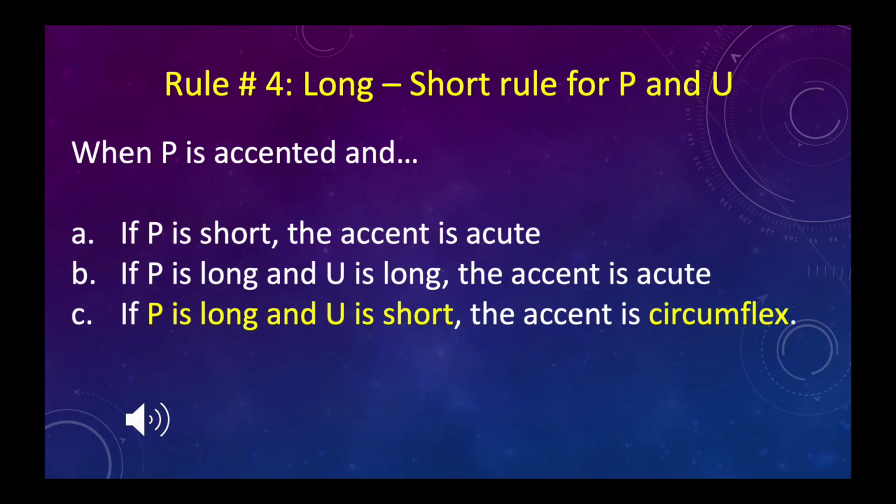So the fourth rule is the long-short rule, and this applies to the last two syllables, the penultima and the ultima, P and U. So when the penultima is accented and the vowel of the syllable is short, then the accent is an acute. When the penultima is accented and the vowel is long and the final syllable, the ultima, is also long, then the accent on the penultima is also acute. But when the penult is accented and the vowel is long and the ultima vowel is short, the accent is a circumflex. So in other words, if we have a long penult followed by a short ultima and the penult is accented, it will be a circumflex. In all other circumstances, it will be an acute.